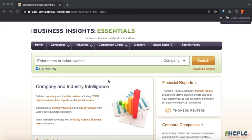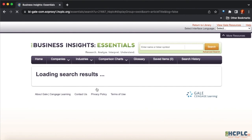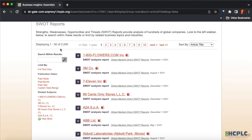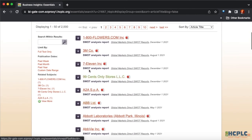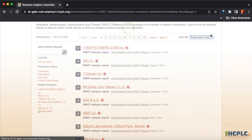All right, so just looking at some of these main things real quick. If we want to see the SWOT report, we can click right into that. Now, of course, not every business will have a SWOT report. There are 2,000 reports in here right now. The best you can do is search for one to see if it comes up, or just look at some recent ones for examples, and we can adjust that by the publication date here if we want to see something recent.